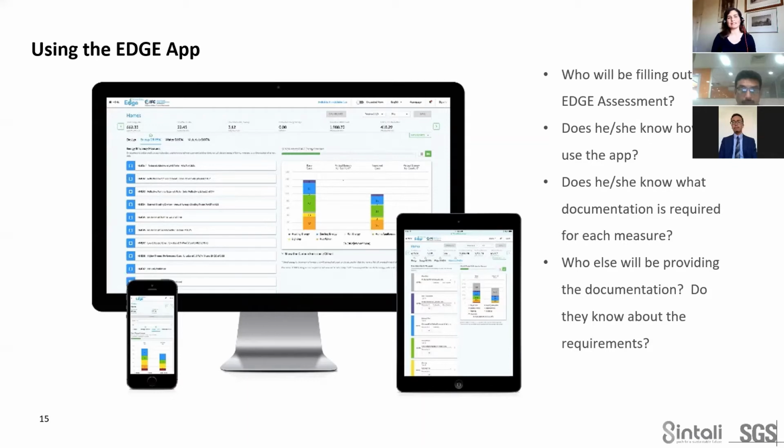And so part of this laying the foundation is also understanding who needs to get some level of understanding of the application. So who's going to be putting information in, who's going to be putting documentation in, and do they need to go through some semblance of training? Now, there are things like EDGE expert trainings, which are an in-depth 8-hour training that will really give you a deep dive into the application. Not everybody needs to go through that. And in fact, you don't even need to use it to be able to go and put together this assessment.